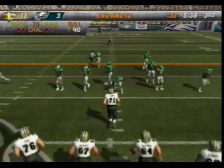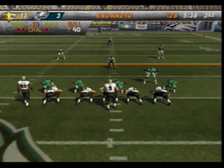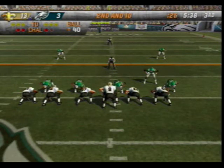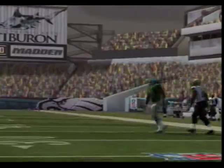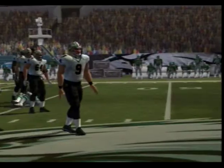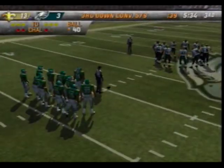Second and 10. Ball on the 40-yard line. Here we go, baby. The Eagles come out in a nickel package. Defense, get ready. Gets rid of it. He was tipped. That's just the kind of play they've come to expect from him. He always seems to make the big play just when they need him to.